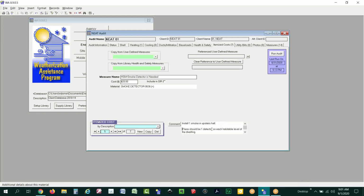We do find some work orders where they still just have this vague language, where it's up to the crew to go and make sure that there's one detector on each habitable level of the dwelling and all that stuff. It would be so much smoother and easier for everybody if the auditor said, okay, this house is missing 3 smoke detectors and this is where they need to go. Now the crew can install them in those exact locations, and the QCI can verify that they're there. I do see some of that vague language, but it's okay. If that's what's working at your agency, by all means, go for it. But as far as the justification goes, you don't need anything else other than smoke detector or detectors are needed.